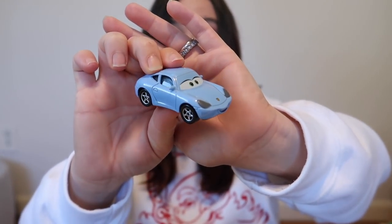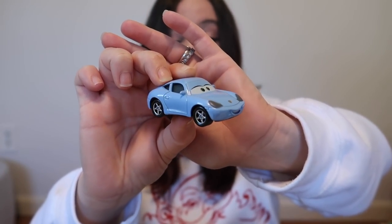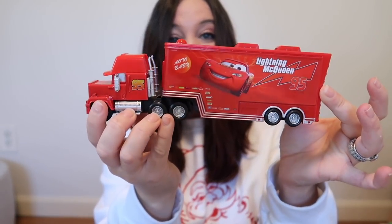He gets really into interactive play and I can just totally see him. Look at Sally, pretending to be these characters. We'll actually pretend to be these characters while we are playing. This was the really big one. I think this one comes in 2 pieces. It does. It is Mac. God, I'm living for these right now. So here we go, we have Mac the truck that takes Lightning McQueen everywhere. There's a couple more, so I might as well just share the rest of them with you.